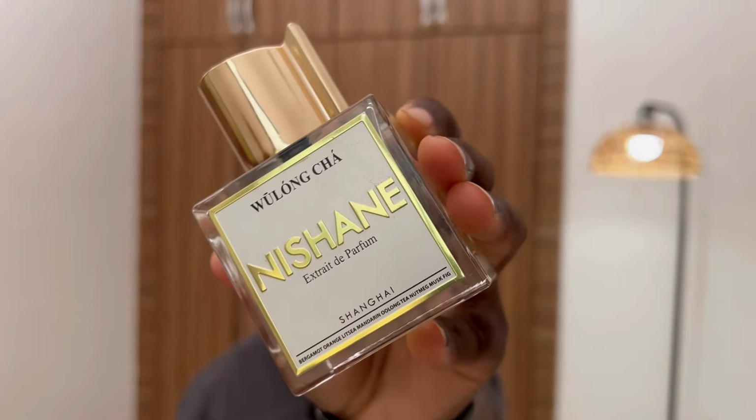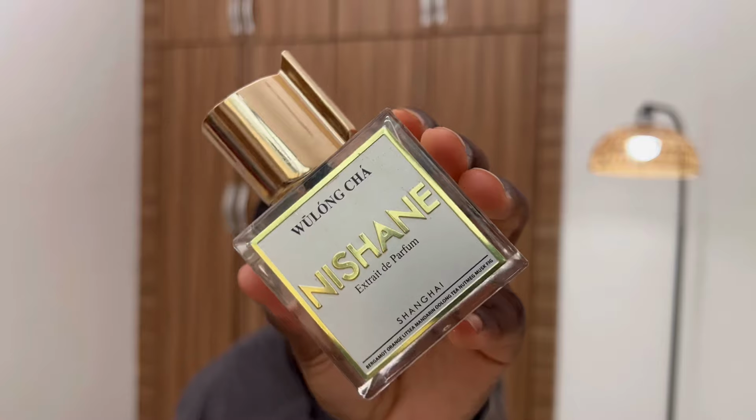This is a very sophisticated fragrance, both for women and for men. If I smell this on a man, I'm following him to the house. I'm joking, but if a man uses this fragrance, he knows what he's doing, seriously, because this is so amazing. And it says extrait de parfum, meaning it's even stronger than eau de parfum. This is so amazing.